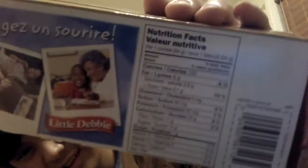Little Debbie's Fudge Rounds, 8 cookies, 150 calories per one cookie. Doesn't really fucking look like a cookie. You got your nutrition facts there, you know, just to attempt to shed off the pounds. I gotta say, like, eating these, good luck there, boy. So, they all come individually wrapped in the one.